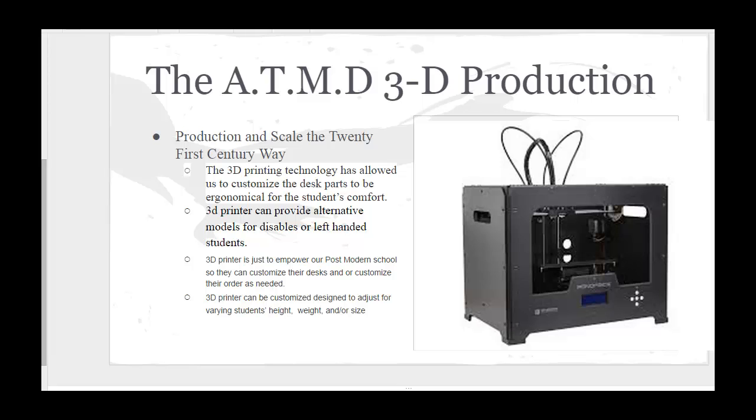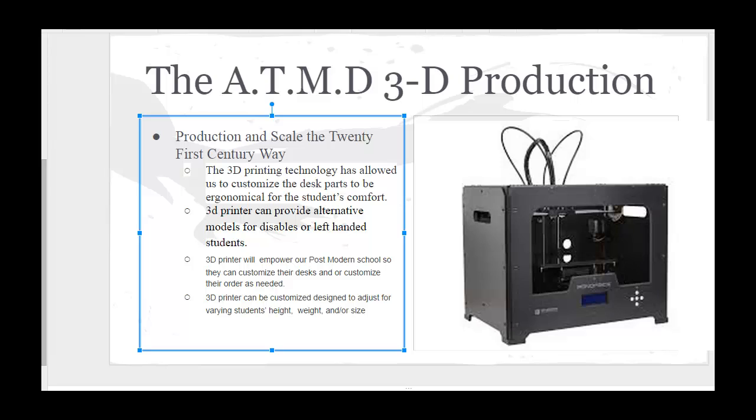3D printers will empower our postmodern schools so that they can customize their desks and or customize their order as needed. 3D printers can be customized designed to adjust for varying heights, student weight, and or size.